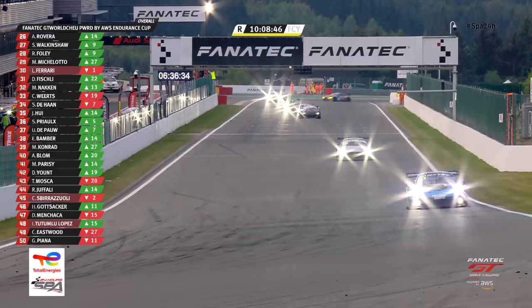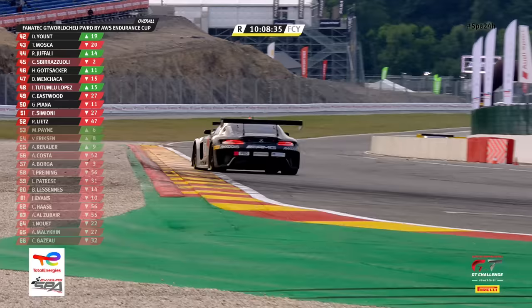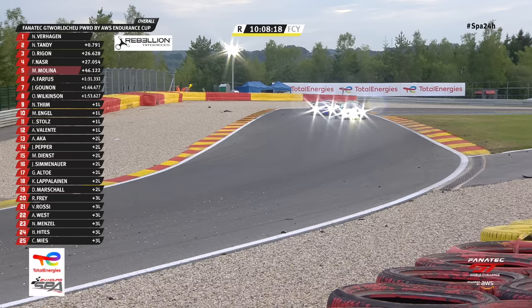Change at the top of the leaderboard for the first time in many hours. Davide Rigon leads in the 71 Ferrari from Nico Verhagen in the 50 Rover Racing BMW. 47 Porsche, Nick Tandy, last to podium right now in 298 laps. They lie in third place. The lead is covered by 8.2 seconds. More pit stops happening. In fourth place, Felipe Nasr. In from fifth, the 51 Ferrari of Miguel Molina.